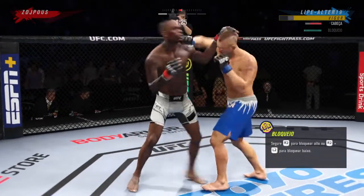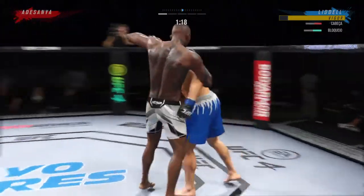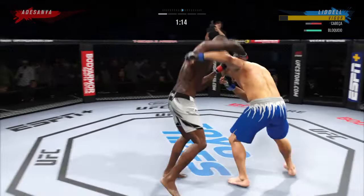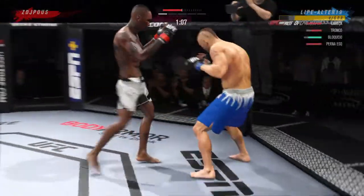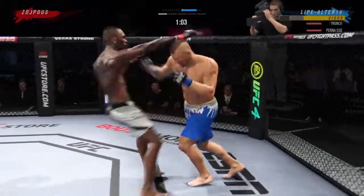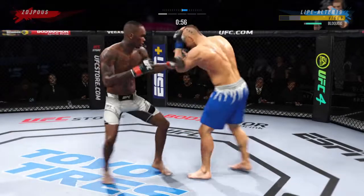And he landed the right hand there. He lands a big knee to the body. Dribbling uppercut for him there. Oh, and there is another knee, and that has certainly been the primary weapon of choice for him here tonight. He has inflicted a ton of damage to his opponent, and a lot of it courtesy of those knees.